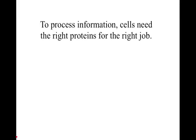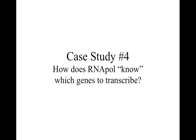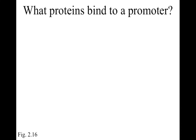Process information, cells need the right proteins for the right job. Case study number 4, we're going to answer the question, how does RNA polymerase know which genes to transcribe? By "know," we mean, in slang, how does it find and bind to the appropriate DNA in a gene, the promoter. So the investigators wanted to know what proteins actually bind to a promoter.